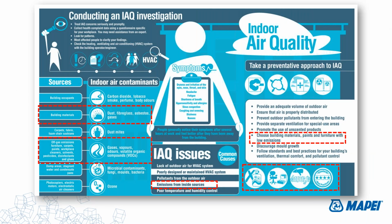The sources of indoor contaminants that we just saw, again, include building materials, and these cause short-term and long-term health effects. Many finishes that are installed inside a building use adhesives, sealants, or other architectural coatings that emit or off-gas VOCs during and after installation. Some of the VOCs that are emitted are odorous, irritating, or toxic to human health. So it's important to select products with low VOC content and emissions.